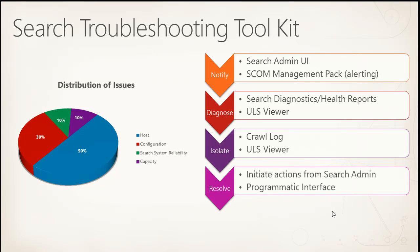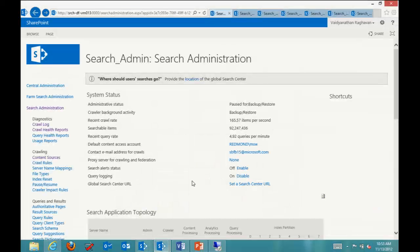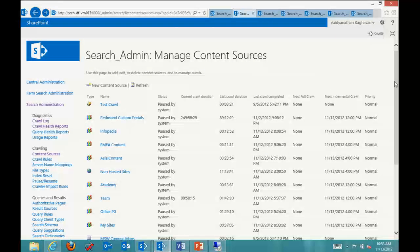So I'm just going to switch over to show you what kind of manageability features we've put into the product this time. So I spoke about what's on the Search Admin homepage, the kind of information that's bubbled up. Let's go into some of the other crawl-specific stuff. And unfortunately, I refreshed this when the system was paused. The system is back up running. I don't want to hit refresh because I don't know what will happen after that.